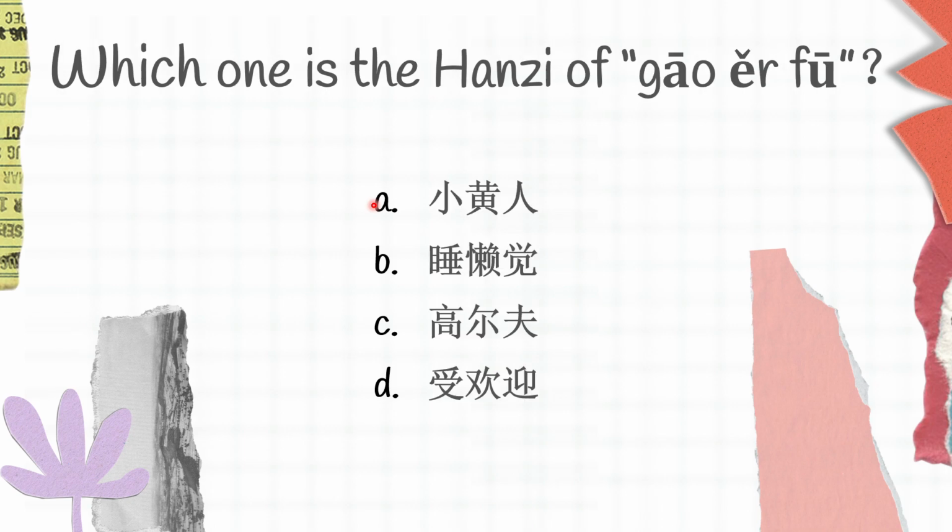And finally, guys, the last question for today. Which one is the hanzi of 高尔夫? Which one do you think is the correct one, guys? A is 小黄人, B is 睡懒觉, C is 高尔夫, D is 受欢迎. And C is the correct answer for this question.